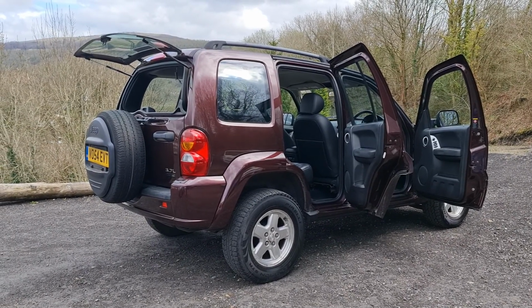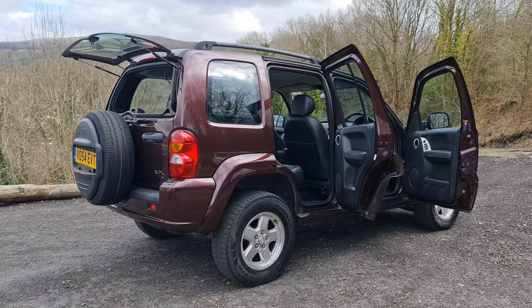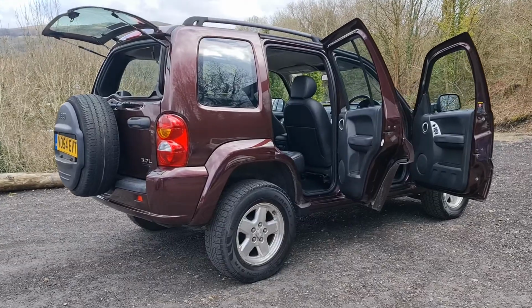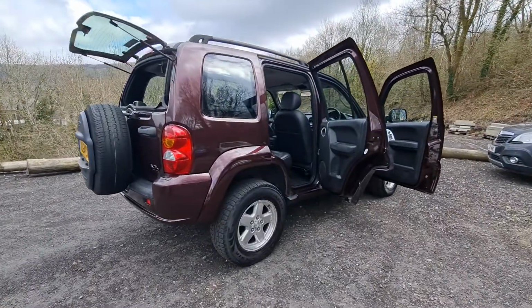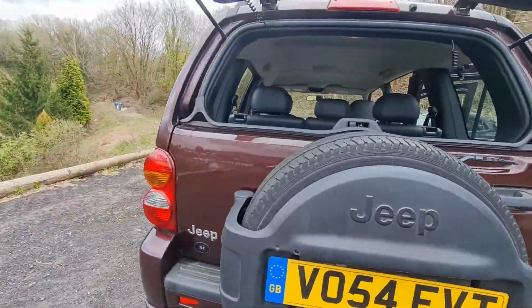Today showing you around our 2004 Jeep Cherokee. It's the 3.7 litre V6 Limited. So what can we tell you about it? Well, it's a bit of a beast of a thing for a start. I'll just come around this side of it quickly and show you.